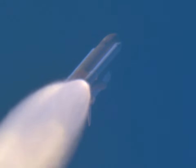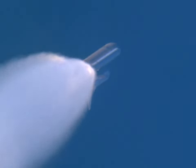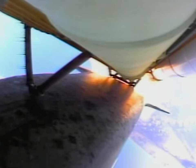Booster, how do the engines look? Flight, booster, all three look really good. Copy that. Separation of the twin solid rocket boosters. Discovery now traveling 2,695 miles an hour. Its altitude 24 miles. Downrange from the Kennedy Space Center 29 miles.